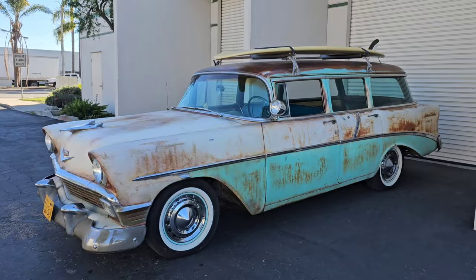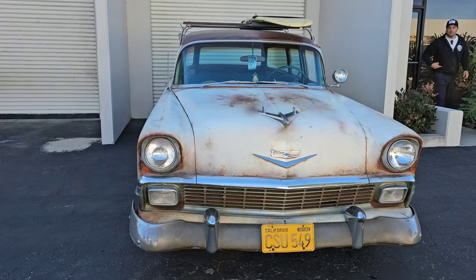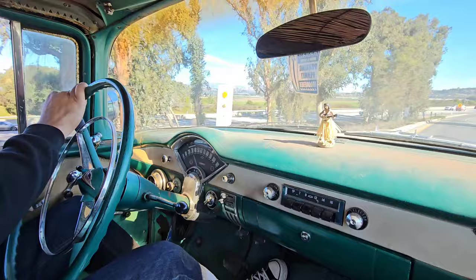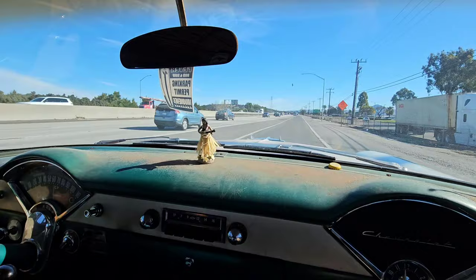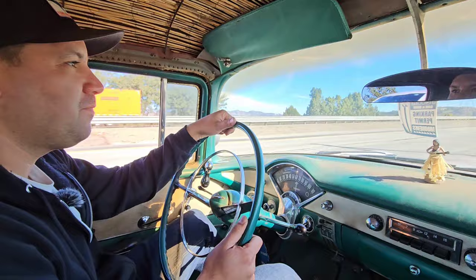Duke is not a fan of this weather. It's in the low 40s today. And he's such a beach boy. Come on, boy. Good old Duke. Getting on the freeway. All right, we're maxed out already. We're doing about 55. I'd say we're turning about 3,000 RPM right now. Pulling up.